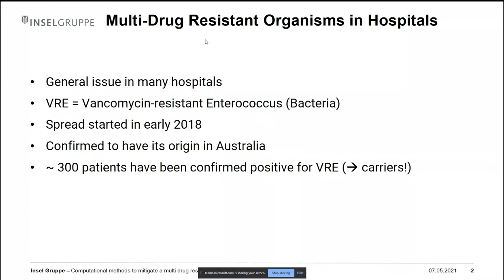But there are situations where this is really difficult because there are people that have specific conditions that lead to problems when they are infected with such organisms. So the specific organism that I'm talking about today is the VRE. This is the vancomycin-resistant Enterococcus. We had a spread in our hospital in early 2018, and it is confirmed to have its origin in Australia. But this is something that just lives everywhere around us. And so it's not something that just happens specifically in Insel Hospital. It's something hospitals don't really want to talk about, but it's something that happens.